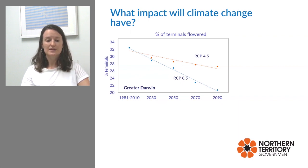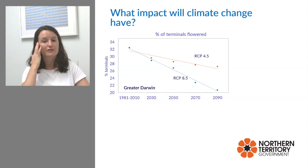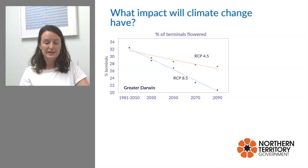This only considers the one threshold. Remember, we've still got plenty of other thresholds that have to align at the same time for flowering to occur successfully. And then there's a range of those other factors that I mentioned right at the beginning as well that we need for mango flowering to occur. So this is just one little example, but it gives you a snippet of the types of change that we can project will occur based on the information that we have now.